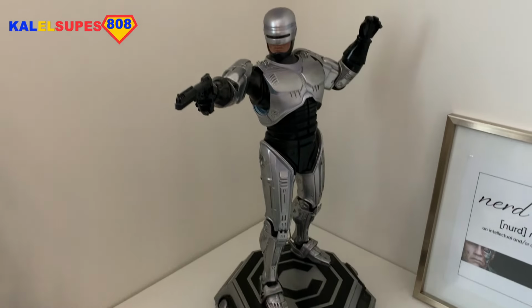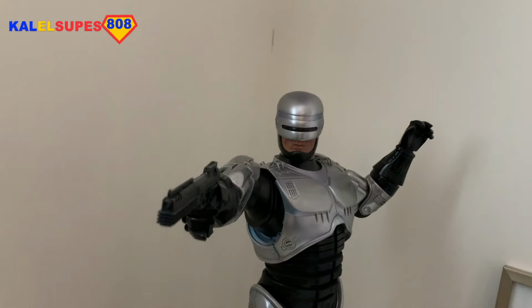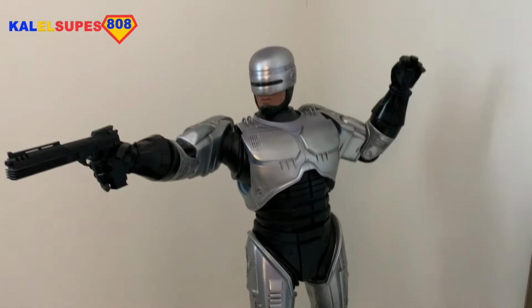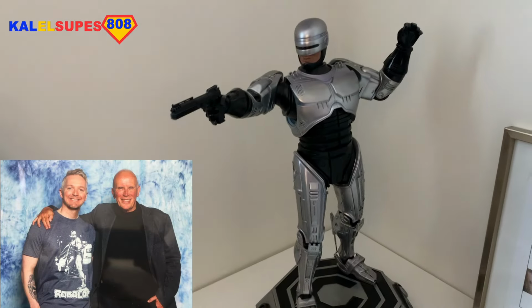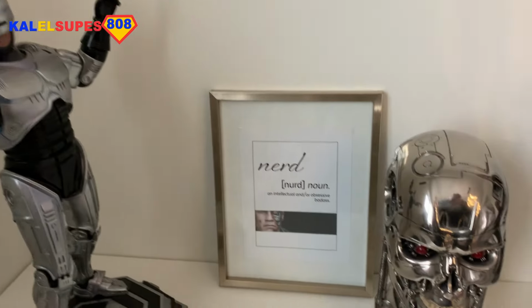Yeah, then I've got the PCS RoboCop 1/4 scale. Some people are going to hate me for this, but I think this is the best RoboCop statue out there. Huge RoboCop fan. I got to meet this guy as well. I'm going to get a picture of me and Peter Weller somewhere above this. This is just a work in progress, guys. I'm just showing you what I've got so far.